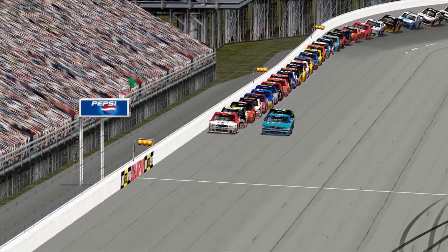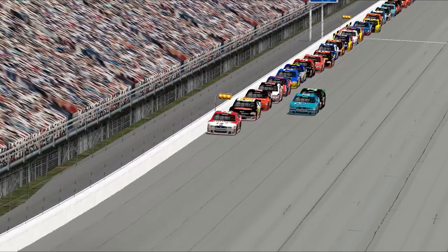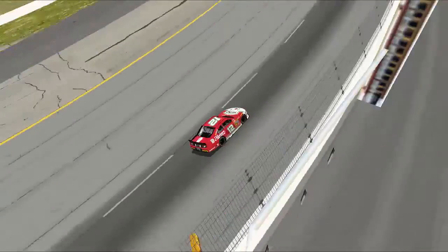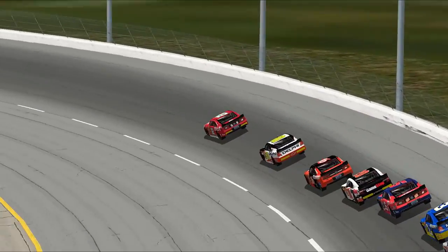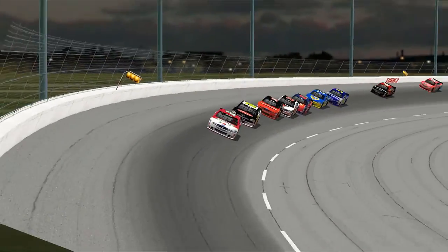On the restart, Richardson, Deaver on the bottom line. They are both one lap down, and the 17 of Richardson just does not get going at all in that 17 car. He is very slow in that Ford Mustang, and he's going to drop really quickly to the back, and this might not end very well.